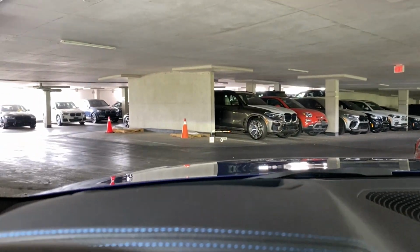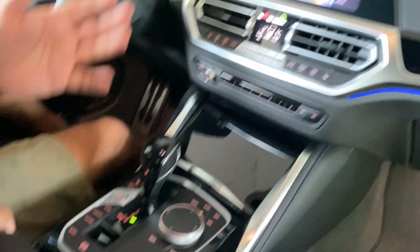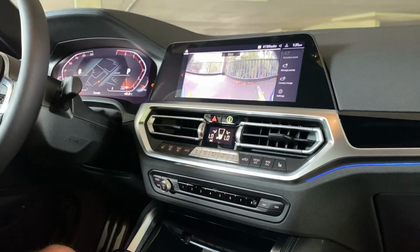And then in terms of the buttons that control the center console here, we're starting off here on the left side. We've got the traction control button. We've got our 360 camera, which is really superior compared to the competitors. I really think it's good quality, and it's very useful.